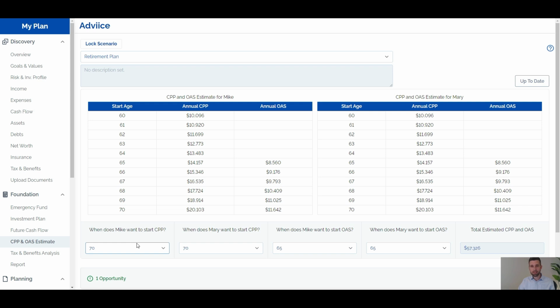They want to delay their CPP benefit until age 70, but they'll start old age security at age 65. So the nice thing is once they get to 70, they're going to have $57,000 a year, but we need to bridge that gap from 60 to 70 using their investment assets.